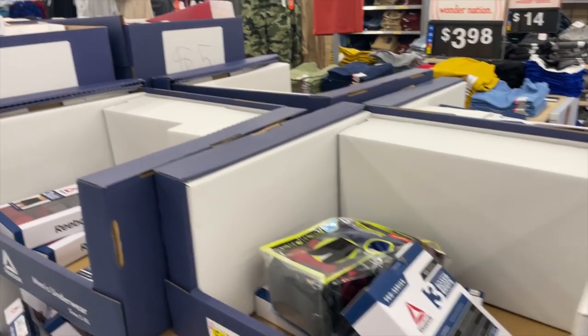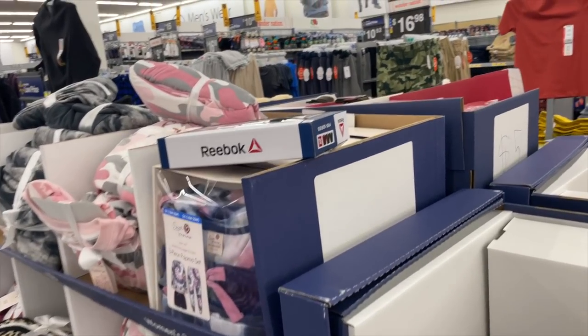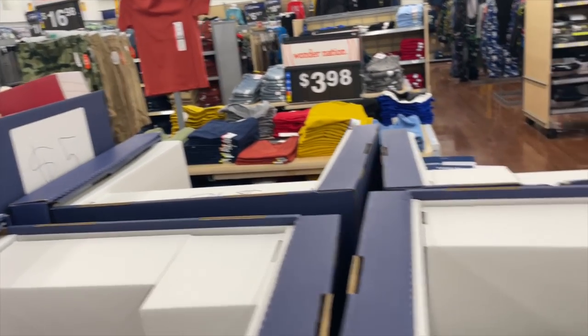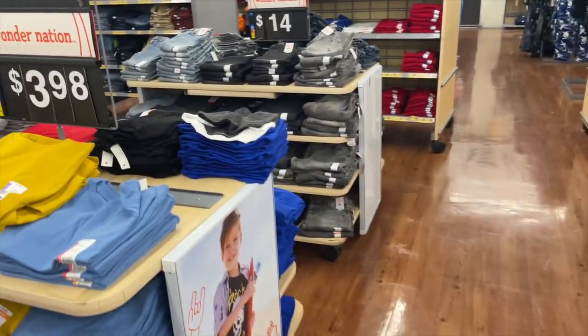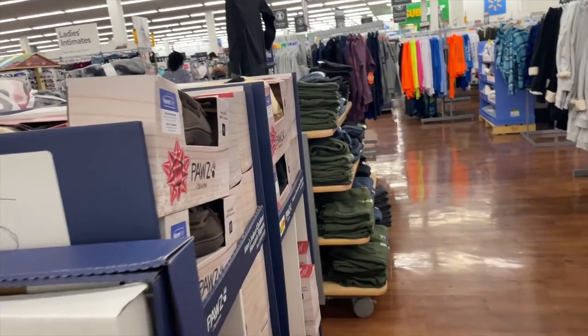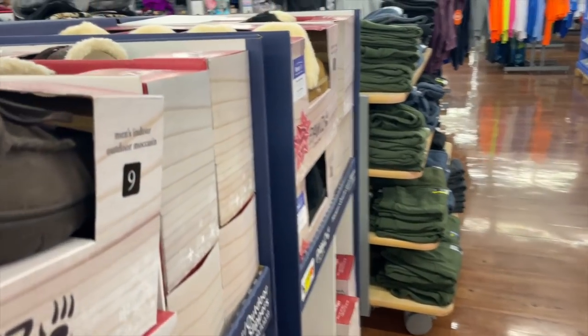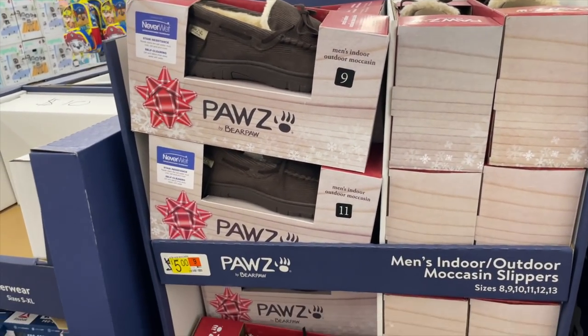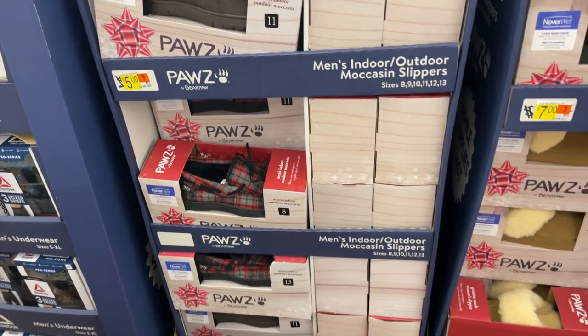There's more over here. Then these over here. I think those slippers are only $5. Let's go check over here. Let's be nosy. I don't fit. My hips are too wide. So I'm gonna go ahead and price scan. Oh yes, these are $5. This is an excellent price. So these are really good. I think I'm probably gonna grab some for my husband.